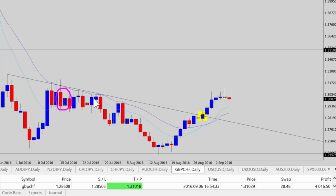My battle station marks the inside candles yellow. So remember, if you're going to trade an inside day breakout, you've got to pick those inside candles that form important points on the chart.